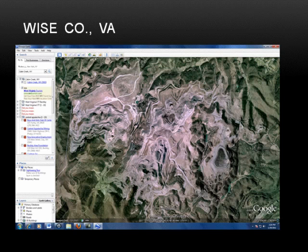So here's Wise County, Virginia. This particular mine is about 20 miles away from where my grandparents grew up. And you can see the amount of damage there. Next.